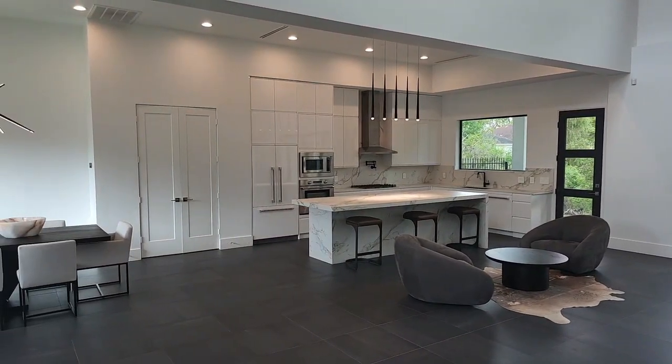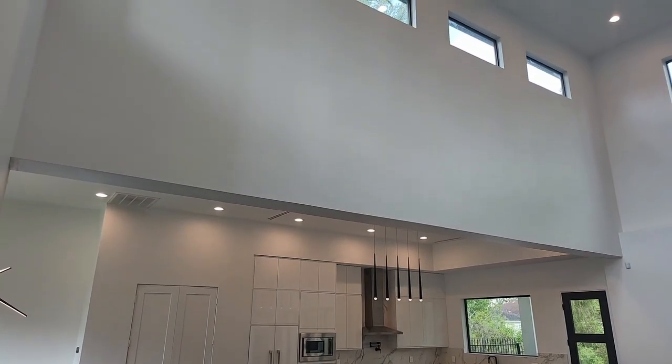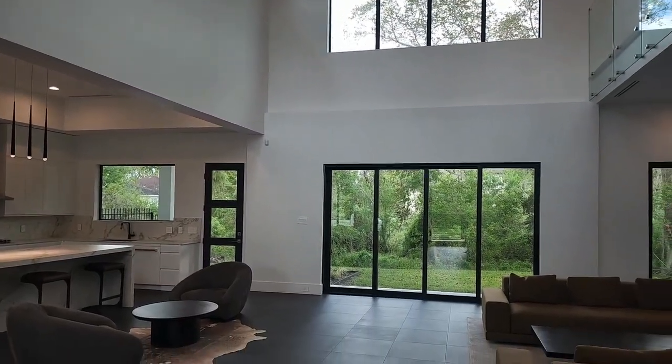Now, the schools that this home is going to be zoned to are Palmer Elementary, Lake Olympia Middle School, and Elkins High School.